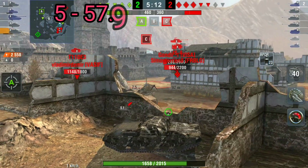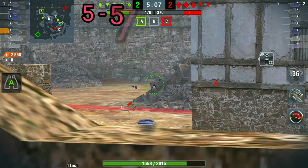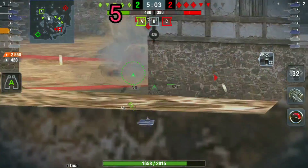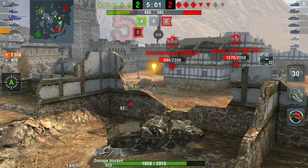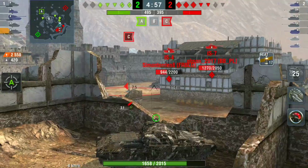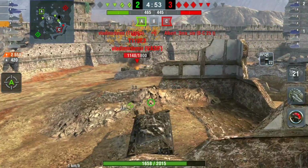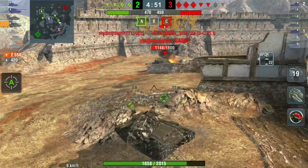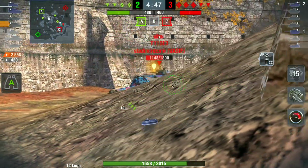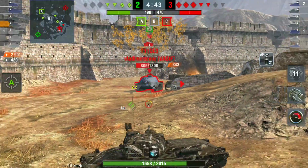So let's get started. Number 5 is the Progetto, 57.9% or whatever it was. I just missed that. And this is probably why it's getting a nerf, because it is really performing well in the battle. And if I'm honest, it's not just the Progetto. Most of the auto reloading tanks are actually doing really, really well. And we do actually have another auto reloader in this top 5.